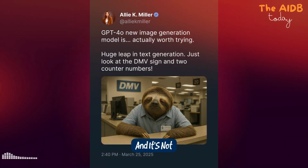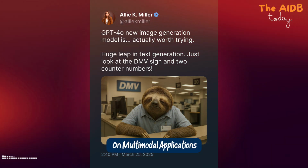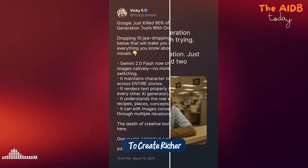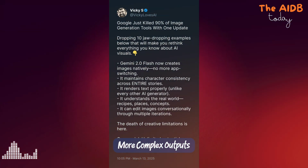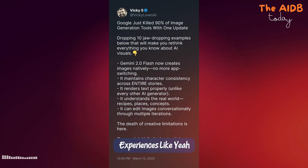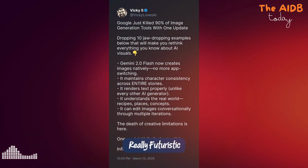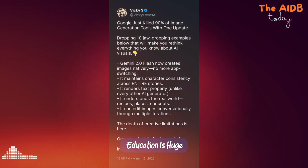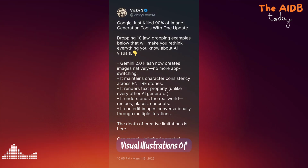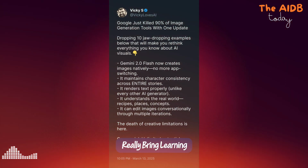It really is. Yeah. And it's not just about static images anymore. People are working on multimodal applications, integrating text, audio, even spatial data to create richer, more complex outputs. And there's even talk of using AI to create immersive experiences like recreating dreams in AR or VR. That's getting really futuristic. It is. And the potential for education is huge too. Yeah. Imagine using AI to create real-time visual illustrations of complex concepts, to really bring learning to life.